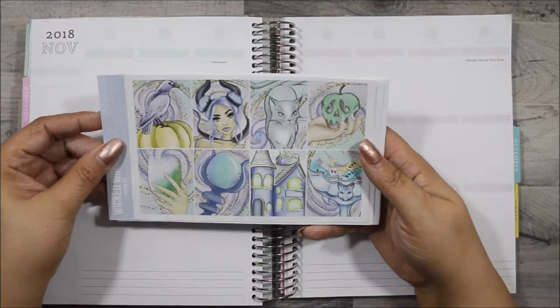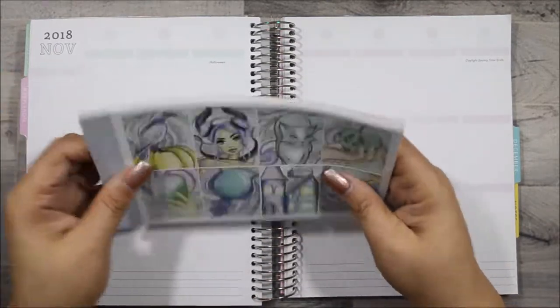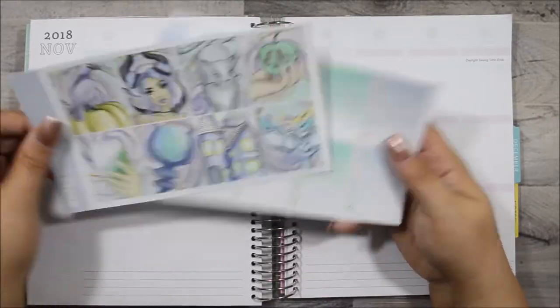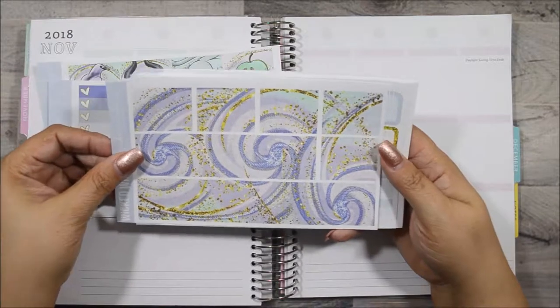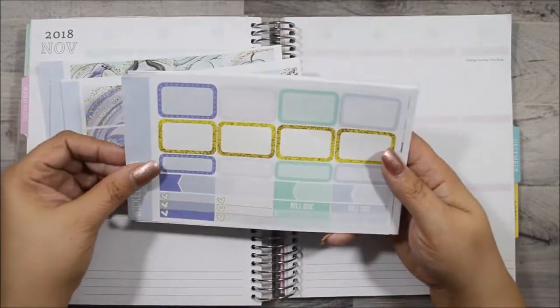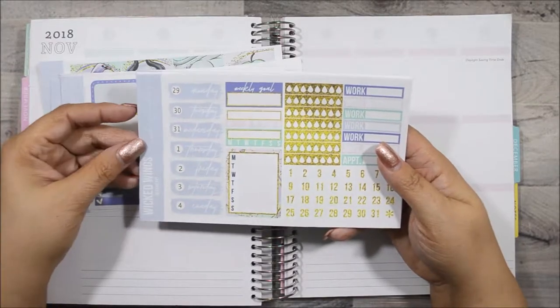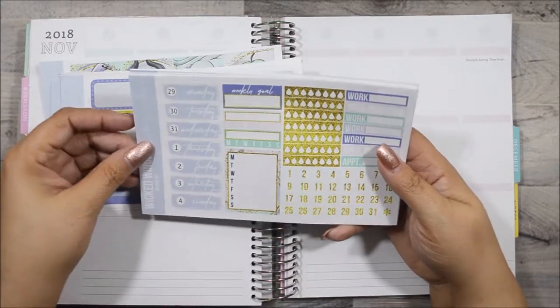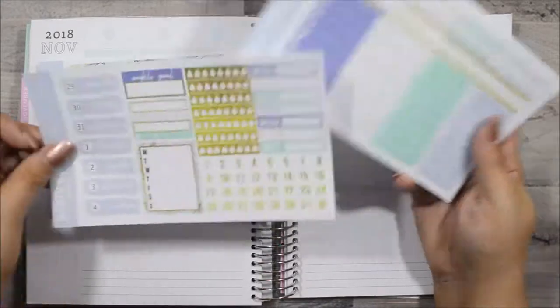Anyway, I'm not going to go through it because I did haul it. But I'm going to go through the pages so you can see what I'm going to be working with, and it is a lot of sheets that comes in this kit. As you can see, I already did the date covers, and I am using the gold foil date cover from Tassel Planner.